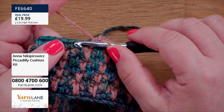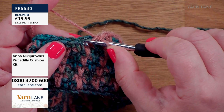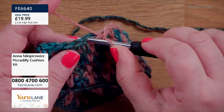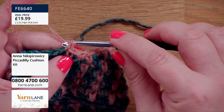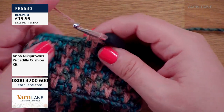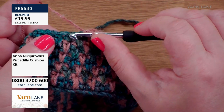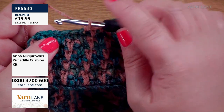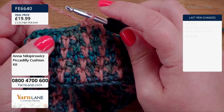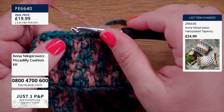On the last row, we did a spike double crochet. And now what we're going to do is work a normal double crochet into the top of this stitch. Just a standard double crochet into the top of the stitch. The second one, you see, we've got a short one, so we have to place a long one here to cover the stitch. Basically we are enclosing this stitch with our new yarn, with our pink yarn.